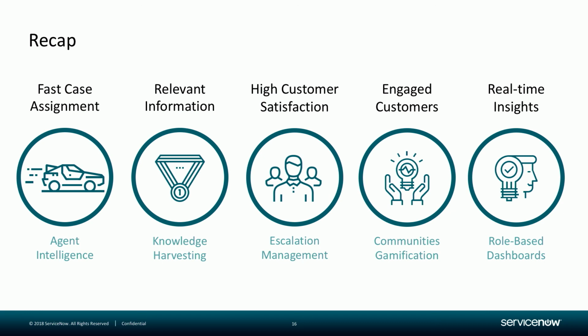Exactly. So to recap, Kathy showed us agent intelligence today, and that helps with fast case assignment. We also saw a number of knowledge management enhancements, and what that really does is it helps customers to get to the relevant information that they need to answer questions and to resolve issues. We also looked at escalation management and to improve both the efficiency as well as the quality of the service you're delivering and improving customer satisfaction. With communities and gamification, driving more engagement with your customers, which means more loyalty, and then also taking advantage of those role-based dashboards, which brings insight to people at all levels of the organization in order to make decisions and take action.